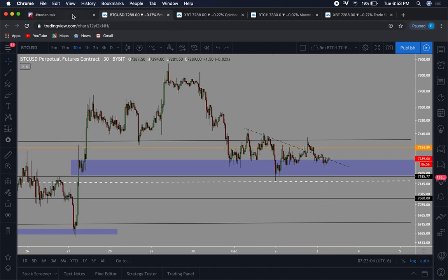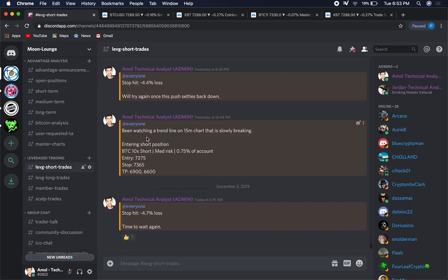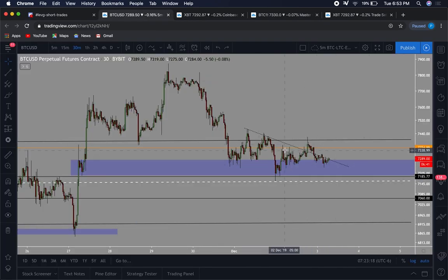I actually had two positions that were stopped out. I want to show you guys right here. The stop was hit at a 4.4% loss when I was entering the position around 72.70. My stop was 73.50. Obviously, my stop should have been a bit farther up. This is where I got stopped out, and then I entered a position right here again, and I got stopped out right here.